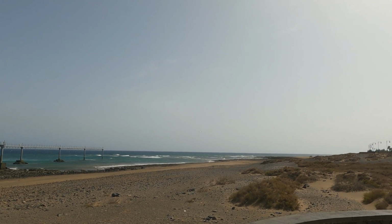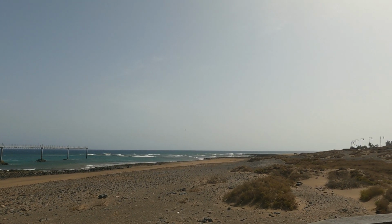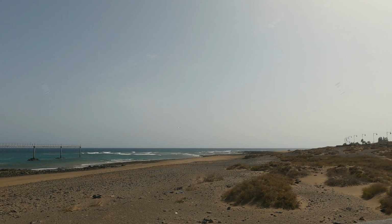There's the EasyJet coming in from Paris. I'm not sure if the camera will quite pick her up yet.